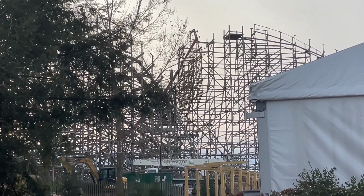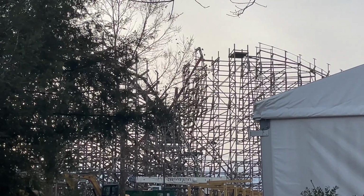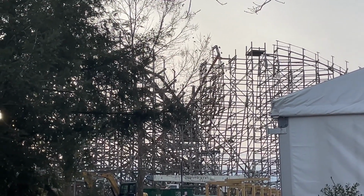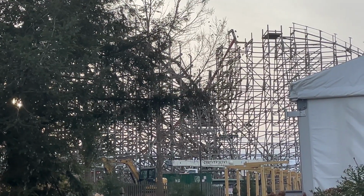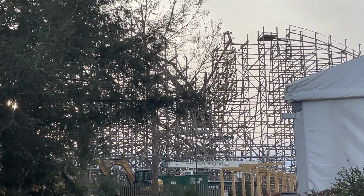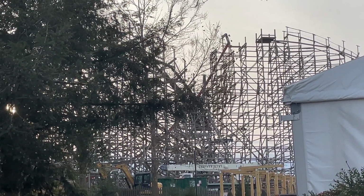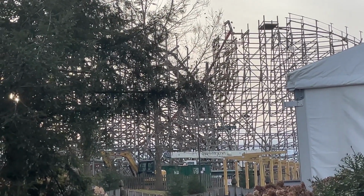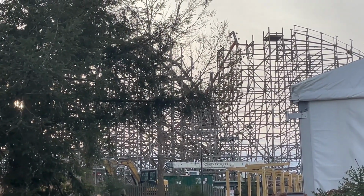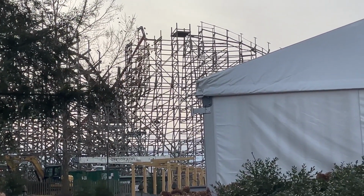So it looks like by then we should now be inverted. That just goes to show you how, this kind of reminds me of Jersey Devil in the first dive loop that does the Raven dive or whatever it's called. Very similar when you're going up into it, but then coming out of it, it's kind of like a swooping down, which is pretty creative.